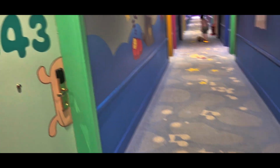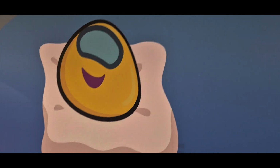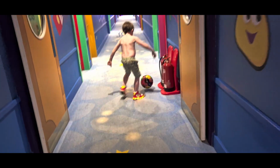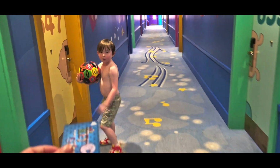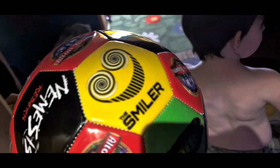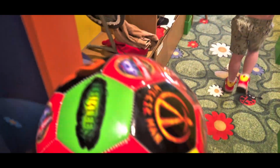I don't think I'm ever going to get tired of walking down here and just how bright it is. Oh look, I missed that little bug asleep. Next yellow one along. 647 we are. Oh dear. Here we are. Do you want the key card? Can you hold it? You want to see close up on the ball? It has all the rides on it. That's very cool.